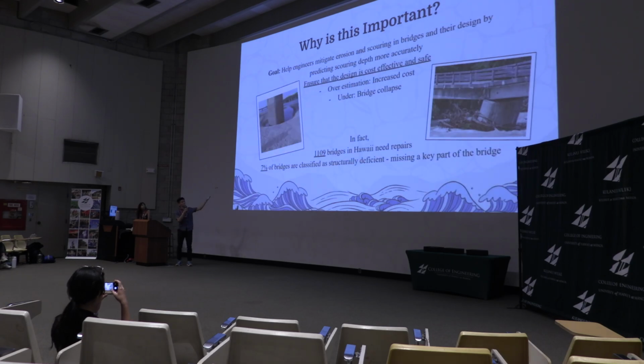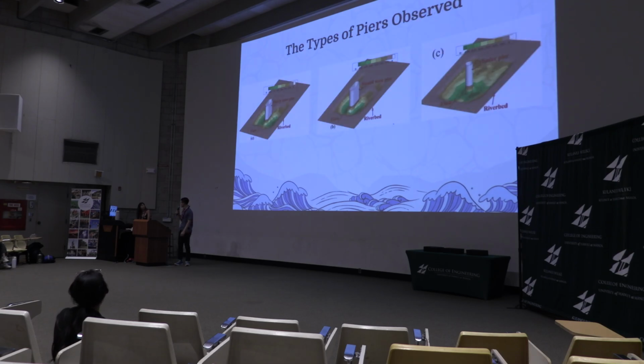Well, the goal of this lab is to help engineers mitigate erosion and scouring and help them develop better design in bridges, while also ensuring that the bridge is cost effective. And for Hawaii specifically, this is very important because over 1,109 bridges in Hawaii are in need of repairs, and 7% of those bridges are considered structurally deficient, which means that they can collapse at any time.